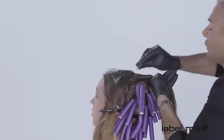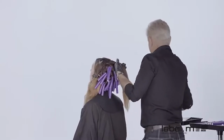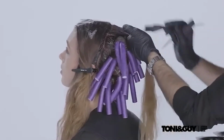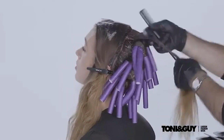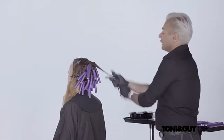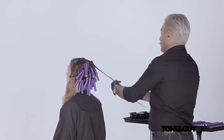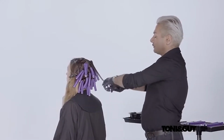We're going to join the two sections together, stretching the roots lower. I'm going to add more product into that, and you can see that now my color gloss will travel a little bit lower than the previous. Making sure that I've got enough product, working the product within the hair. Take my bendy rollers, again starting from the bottom.